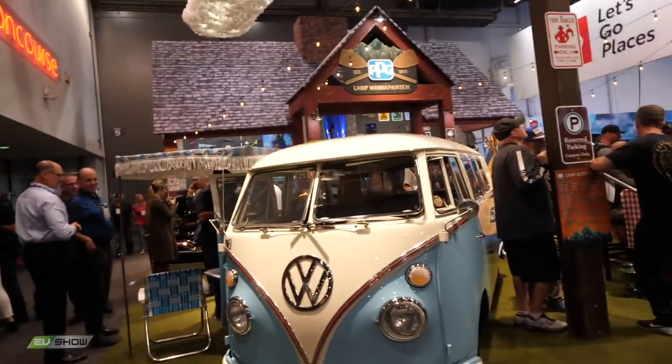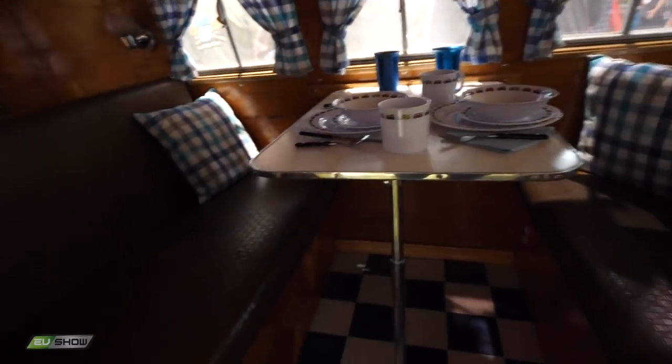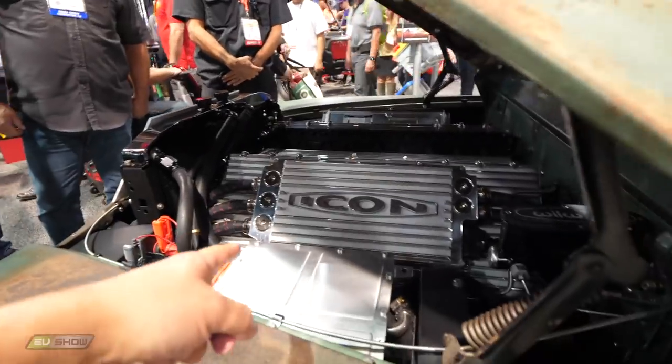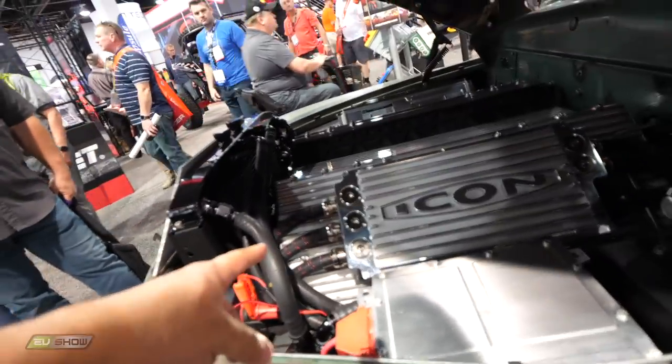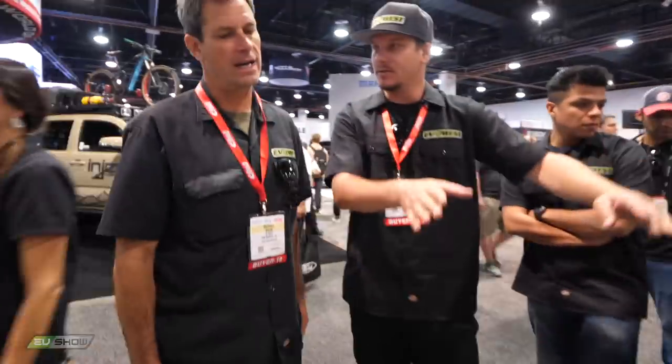Right, so it turns out there is a bus show. And we've finally gotten to the Icon Electric Derelict. Let's go check it out. What motor is that? Damn, 150s, right? And Tesla modules inside? Yeah, and there's some on the side. So it sits like a T-shape, you said.